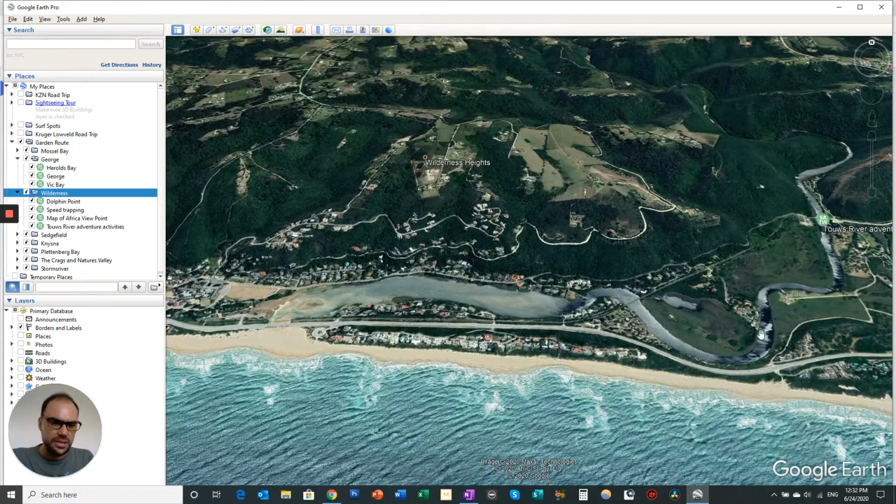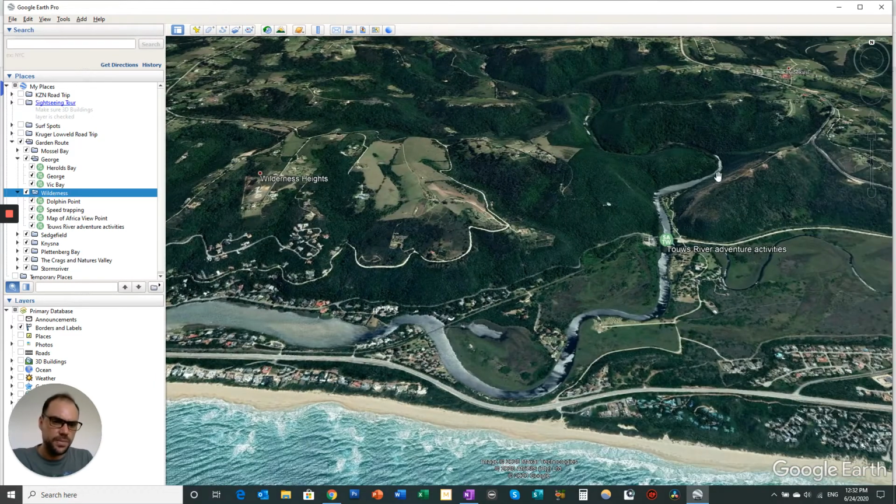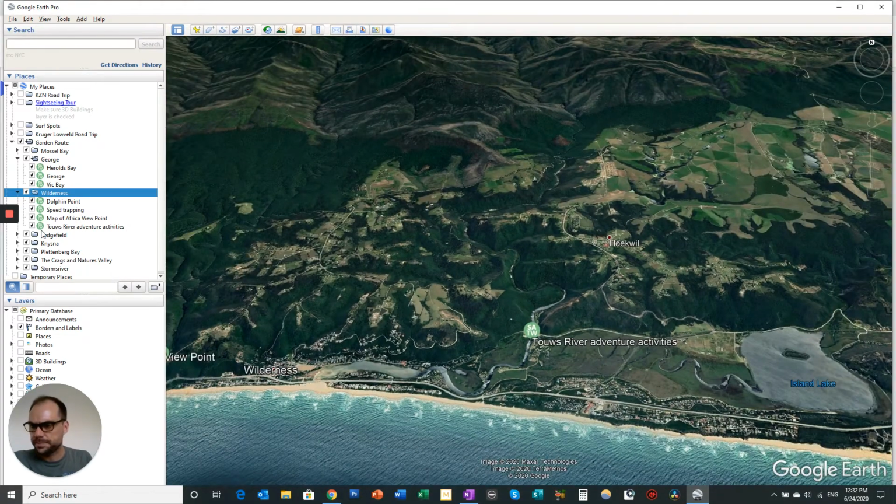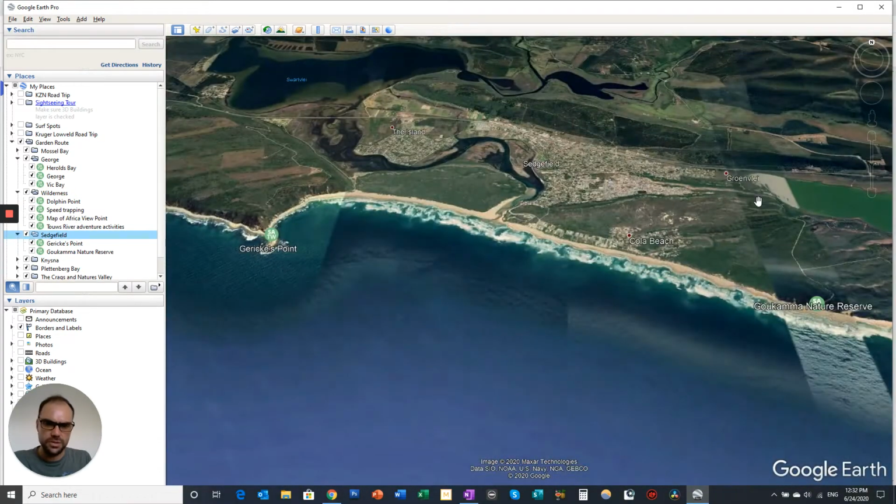Another big feature in Wilderness is the Touws River, and you can do ferry tours, which are great, as well as some kayaking on the river. So this river is also a very great feature inside Wilderness. And then the Garden Route National Park, or the Wilderness section of it anyway, is sat around here, and that's definitely worth checking out. As we move further afield to the east, we get to the next town, which is Sedgefield. Now, Sedgefield has an even smaller town feel to Wilderness, if that's even possible.